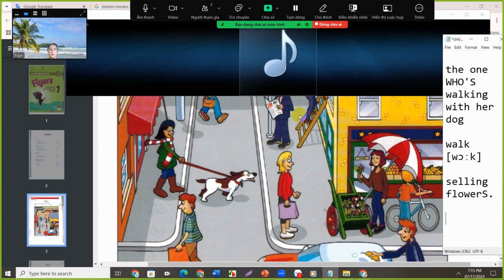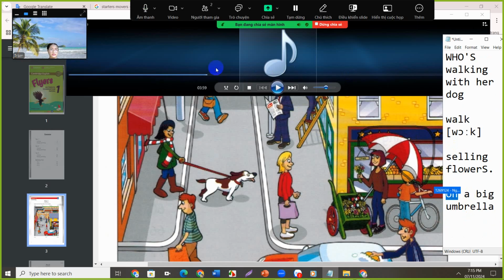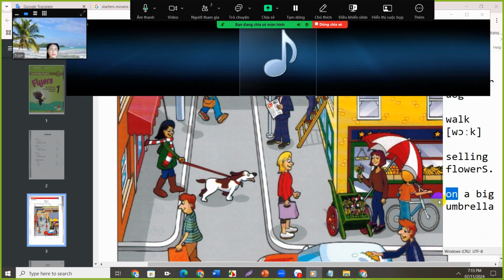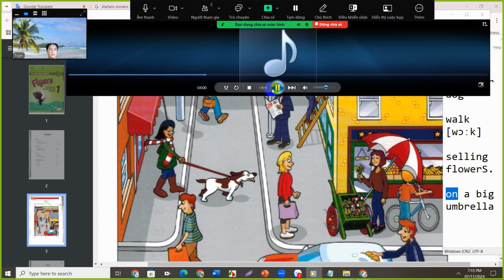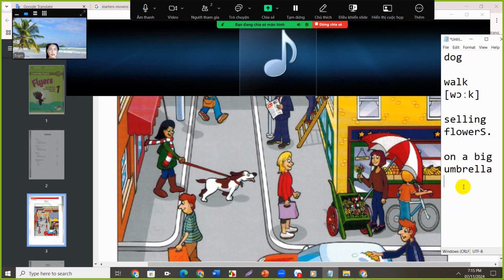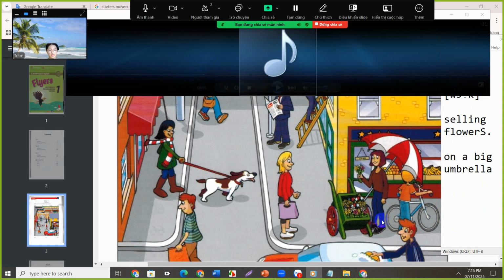She's standing on a big umbrella. On a big umbrella. Yeah, umbrella. How can you stand on an umbrella? How can she stand on an umbrella? Làm sao on được con? He's standing under a big umbrella. Standing. On or under? On. Really? How can she stand here? Standing here? I didn't hear.